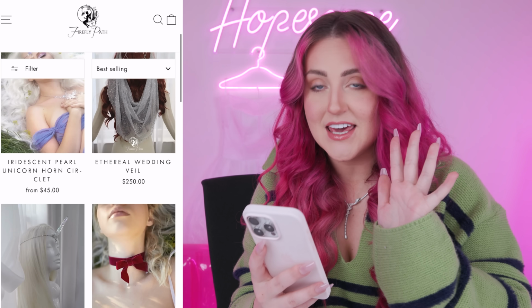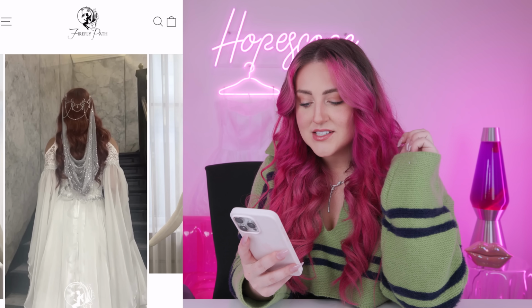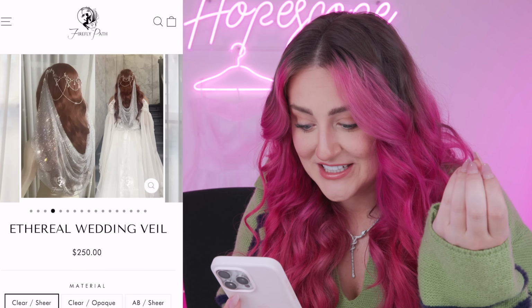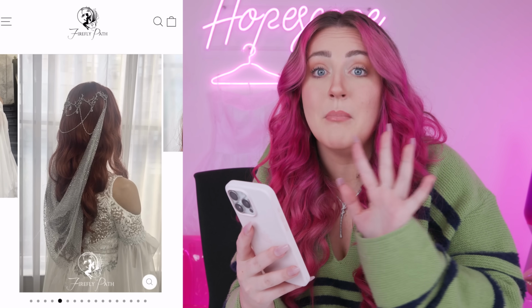But in the meantime, I decided to check out the accessories, and this caught my eye. It is the ethereal wedding veil. Look at this. It just clips to the back of your head. It's made from that dreamy fabric that the dress in the TikTok is made from. I absolutely love it. So you can get it opaque, or I really like the sheer fabric. And you can also get multicolor crystals on it, and I had to get it. Here it is. It was $250, but I have a good plan for it, okay?